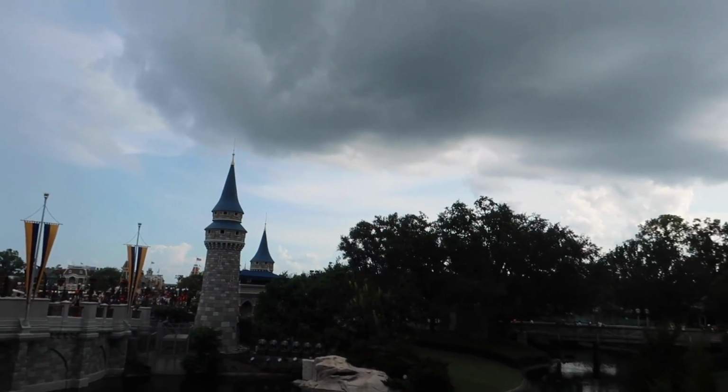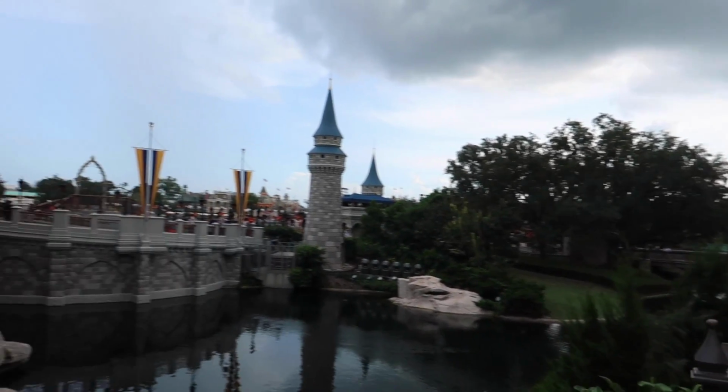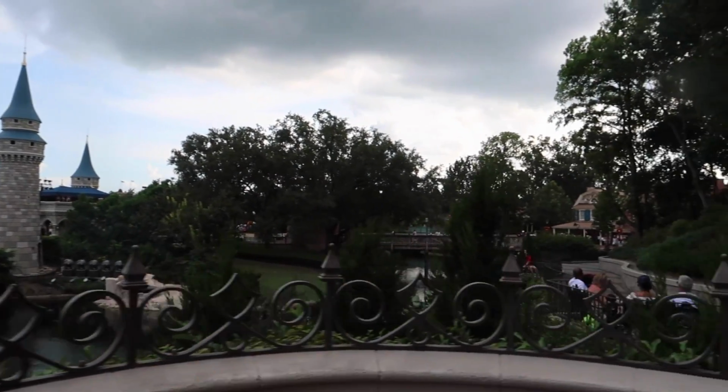I wish so much that the weather would have been like this earlier today, because it's overcast and it feels good now compared to the 100-degree heat index that it was earlier. All right, we're almost back at Sleepy Hollow.